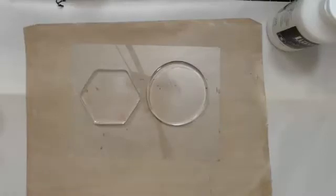Oh, stencils. Oh, she did? I want to see it. Somebody tweet it. I want to see what kind of stencils they are.